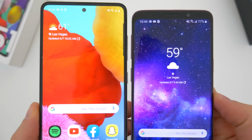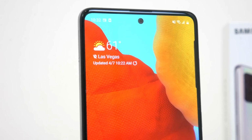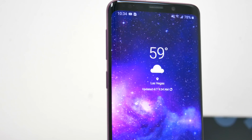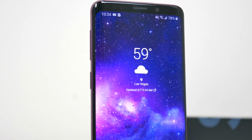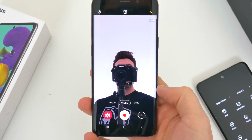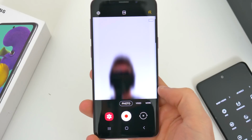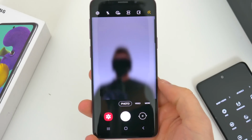And the front cameras are also pretty different too. There's a 32 megapixel f2.2 selfie camera on the A51 and just an 8 megapixel f1.7 aperture shooter on the S9. Now, honestly, I don't necessarily think either phone takes all that good of selfies, but again, I think there's just a bit more potential here going with the A51.